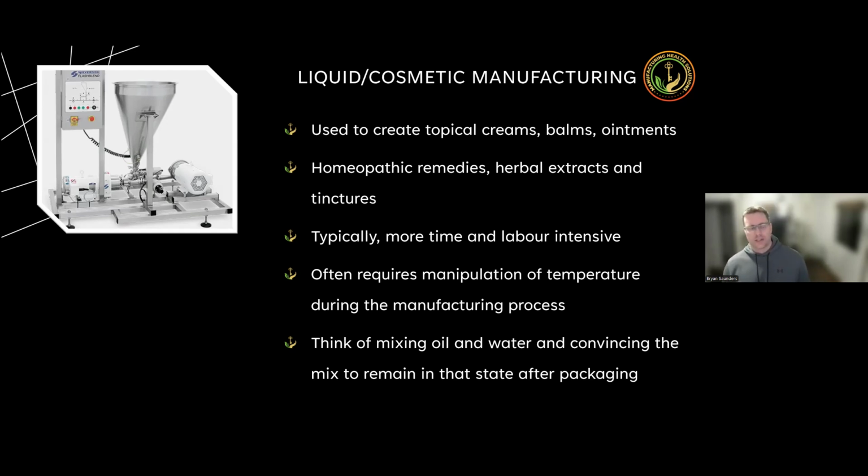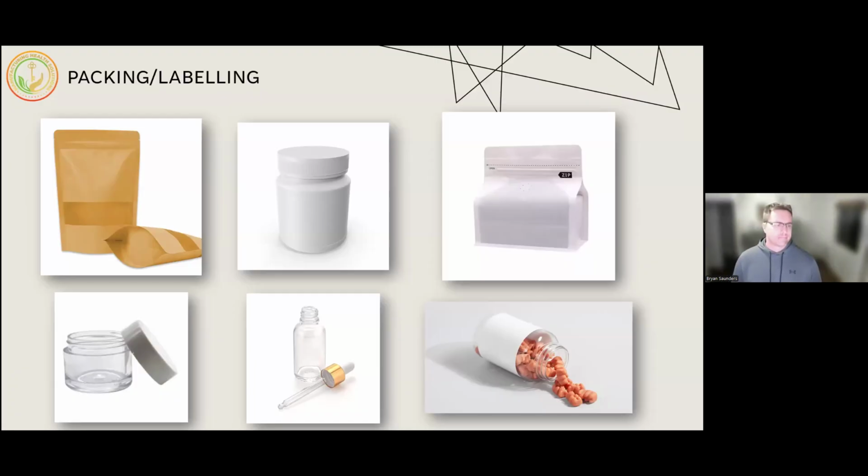And for us, it's not just thinking about the manufacturing process and saying, all right, when we have mixed these two liquid ingredients and put this in the packaging, it's not just for our benefit. We have to be mindful of the fact that those supplements may sit on a shelf for 3 or 4 months before the end user actually gets to them. So those ingredients need to be mixed in such a manner that they're going to be shelf stable for a few months. And that's the reason that liquid and cosmetics manufacturing can be a little bit more labor intensive and also a little bit more technically demanding.